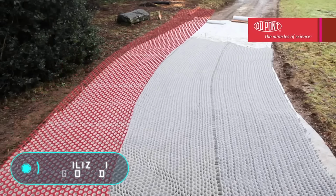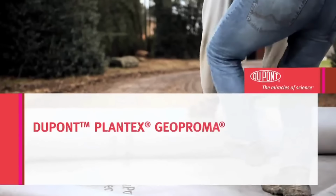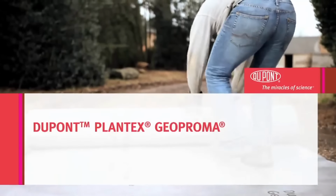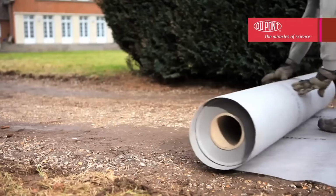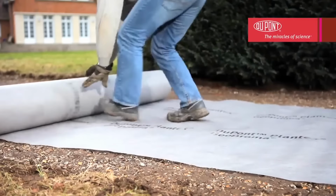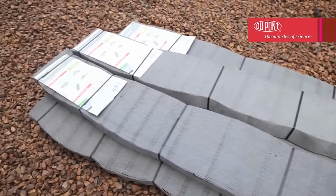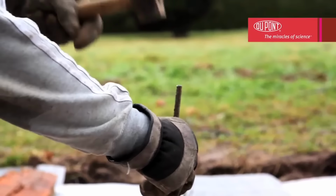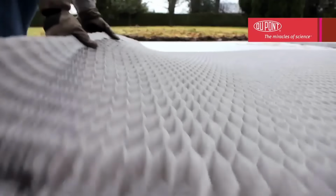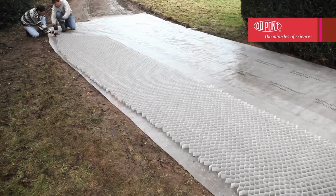Stabilization geogrid. At the beginning of the video, we have already told you briefly what a geogrid is and what it's for. It's time to focus on this road construction technology in more detail because it has a lot of advantages. The video shows the DuPont Surface Stabilization Geogrid. It's a revolutionary solution for parking lots, driveways, and walkways. The grid has a three-dimensional structure. When unfolded, it looks like a honeycomb.